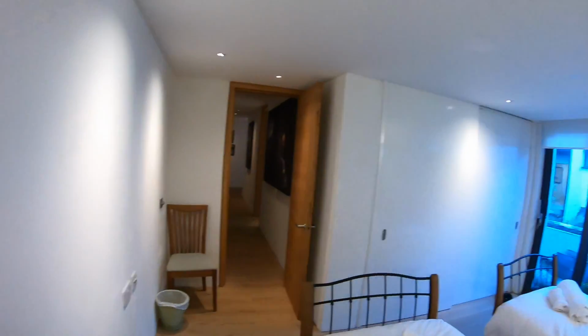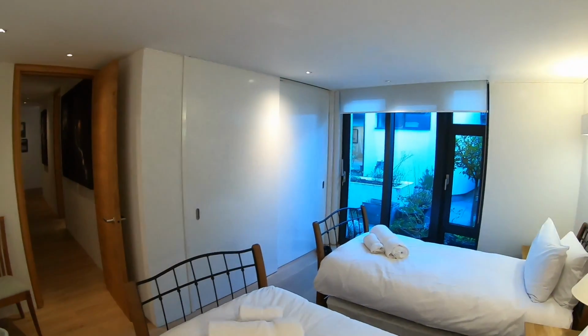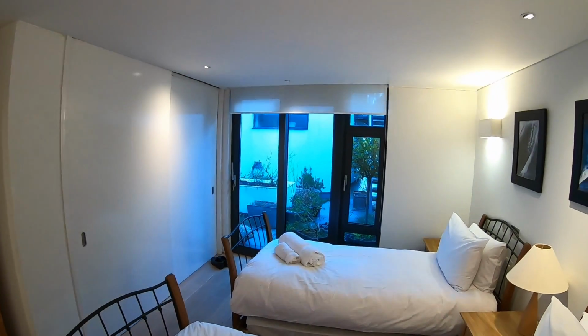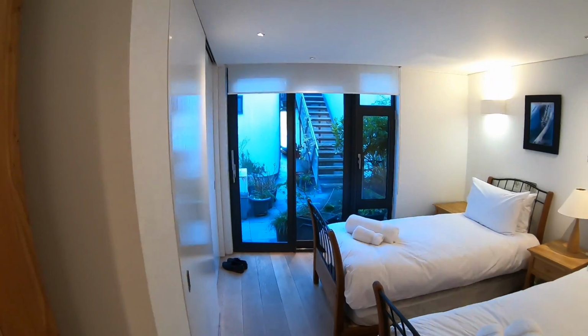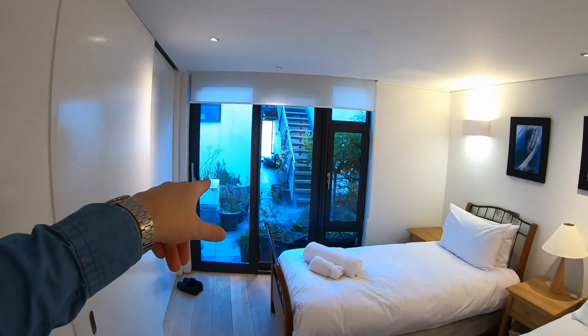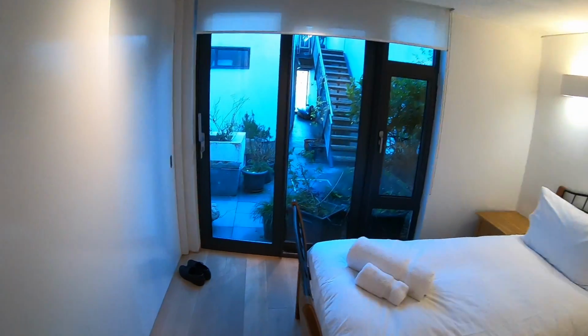Okay, and again, loads of storage across here. You might notice a little tiny bit of strobing occasionally. That's not happening in real life, it's just the LED lighting fighting a little bit with the film speed. More storage in here, and then again, access out to the courtyard. So let's go out there.